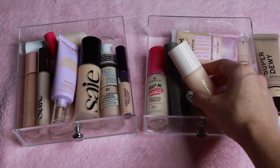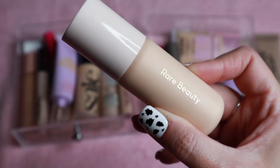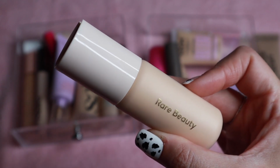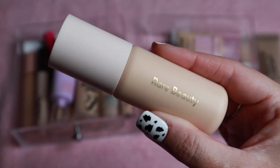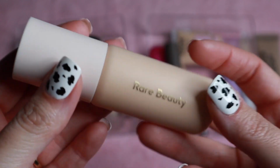For high-end foundations, I only have 4 of those in here, and the one I think I'm definitely going to pick is this Tinted Moisturizer from Rare Beauty, and I feel like it's getting close to the end of the bottle, so I want to try to use it up completely, because I have other foundations that I need to be using up too, so I'm going to be picking this one for my high-end foundation.